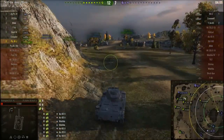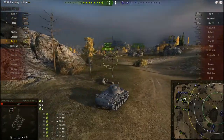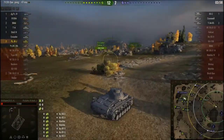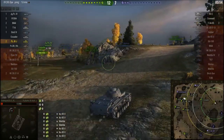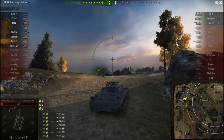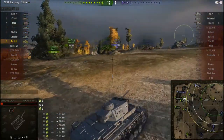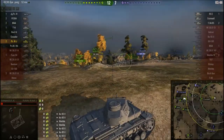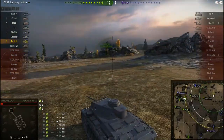So the T-3045 surprised him there a bit. I would guess this guy wouldn't have expected T-3045 to be there. I would have thought the T-3045 would have been trying to kill T-14 off in order to be able to kill the rest of his team off in the north, or not north, the west. Yeah, the west. So that was a bit of a surprise. It actually caught me off guard the first time I watched this replay as well.